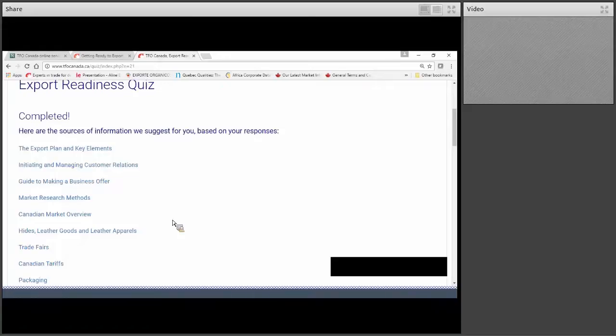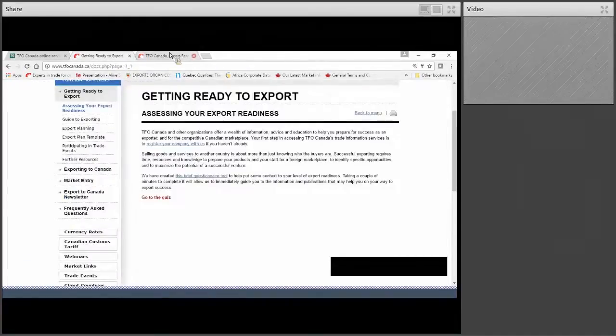So let's get to exporting to Canada. And this is the fun section because this gives you tools to use to access the Canadian market, and it gives you an overview of the Canadian marketplace. So let's get into the Canadian market overview.